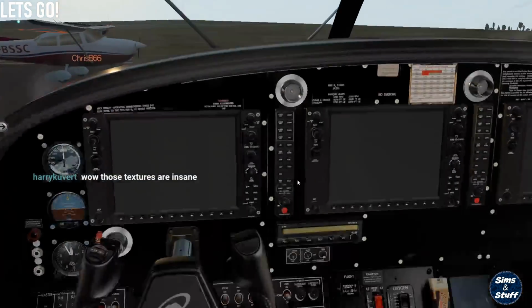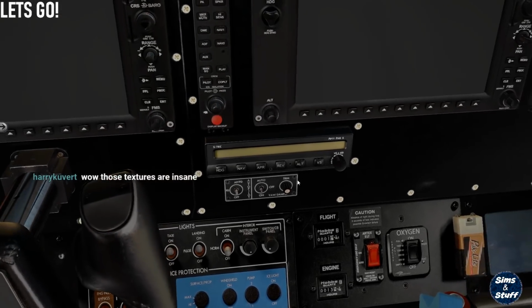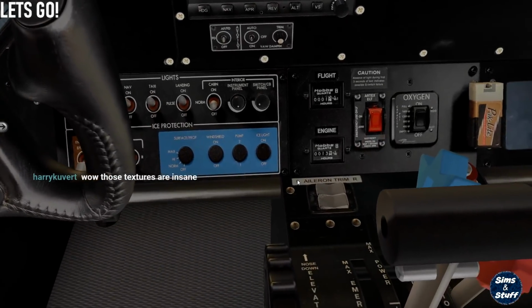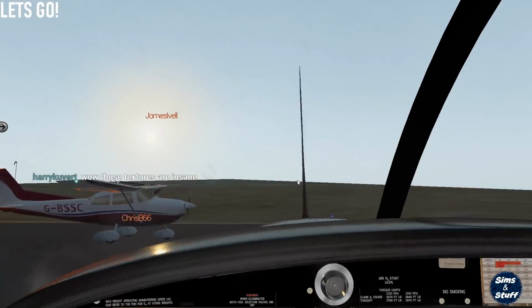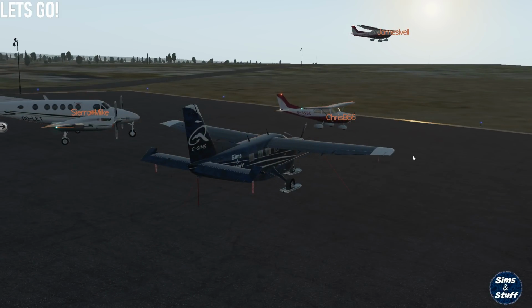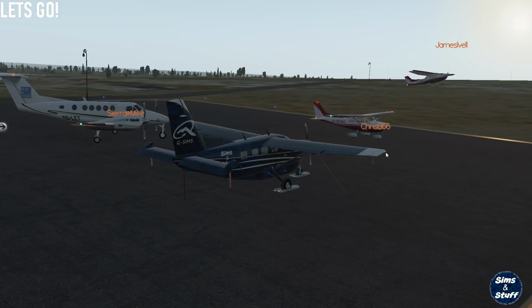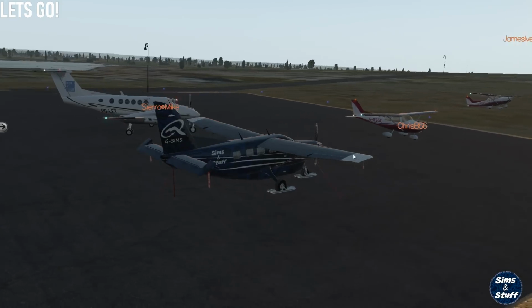Textures are insane. Yeah, the Kodiak is pretty damn awesome. I'm getting closer to the microphone now because I'm looking closer with TrackIR. But yeah, this thing is incredible as a plane. So there we go. I will end that. James is now in the air. It is on mine. It looks fantastic because it's an Air Greenland Express, the irony. Fokker 100. Nice. Oh no, he's come back down to the ground with a thump now.